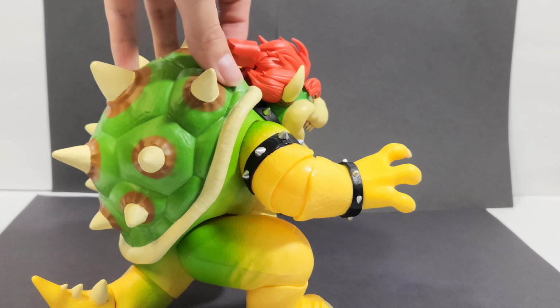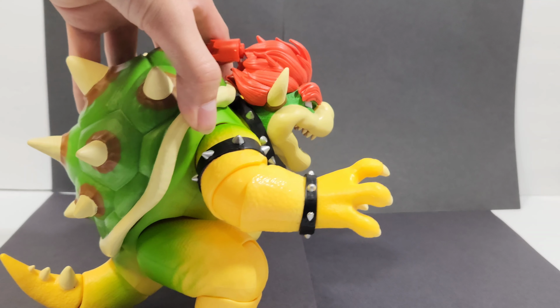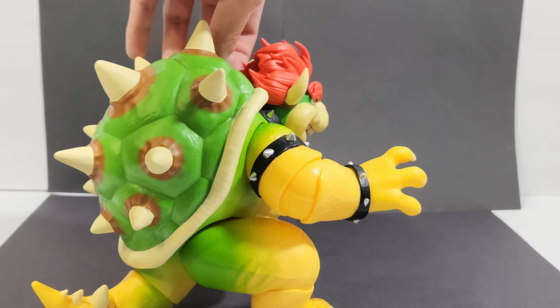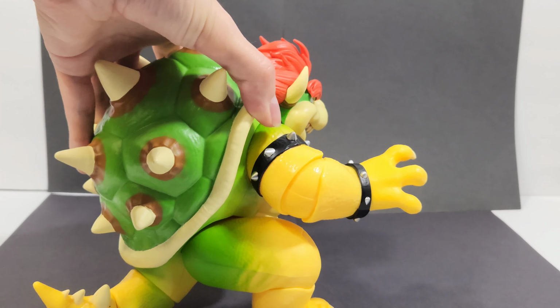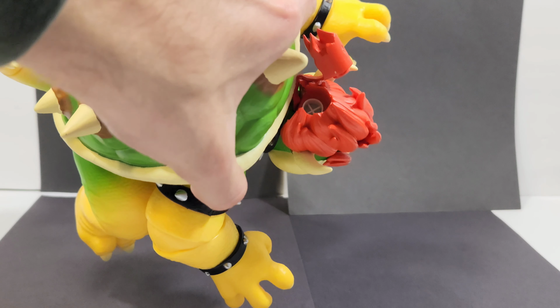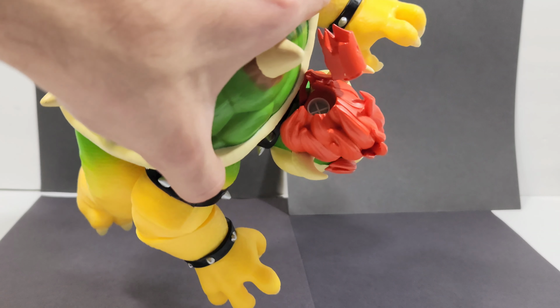This piece right here is very thin and rubbery, and that material tends to deteriorate over the years. And there's a little opening slot right here. You see that little slot right there? Yeah, you'll see it when you get it. This is a $30 figure, so definitely buy this if you can, or buy two.